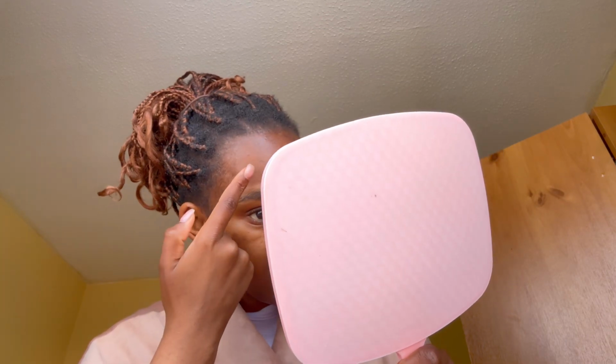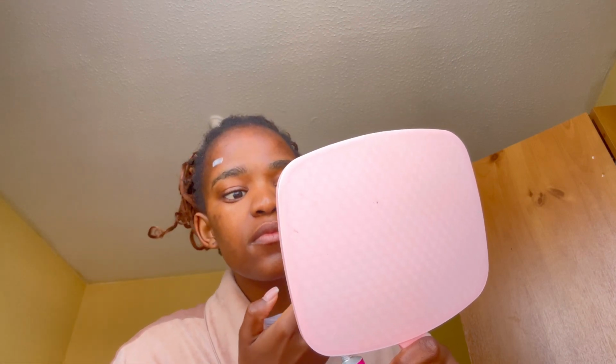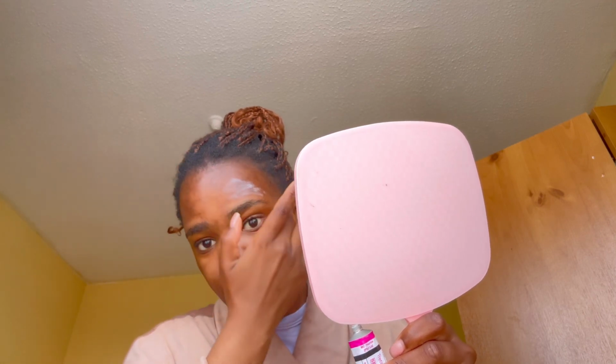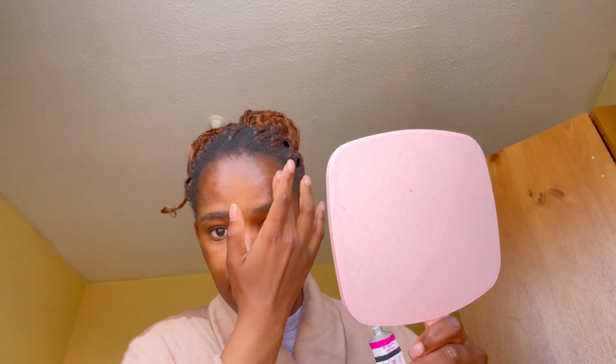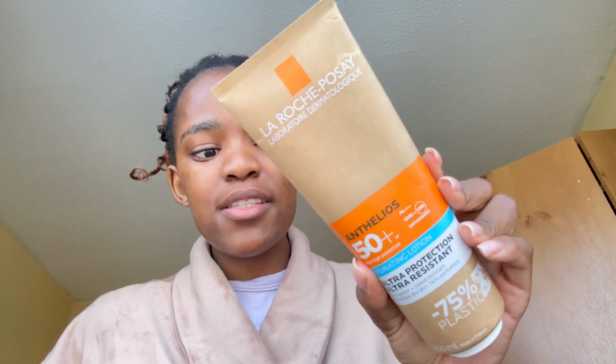This is the morning combination. And then we go in with the tretinoin only on the breaking out areas, like the spots. I then use these two, the La Roche-Posay moisturizer all over my face and the 50 plus sunscreen.